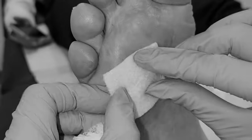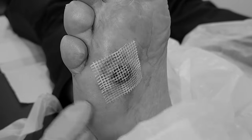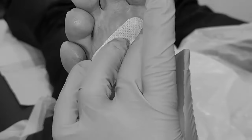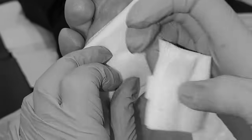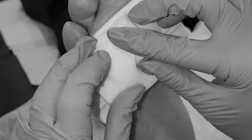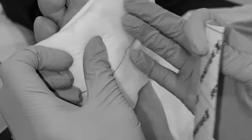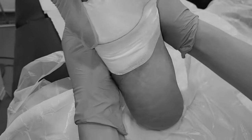Okay, just going to put this medicine on. We're not going to have this, which is fine. We're not going to. It may suppress the immunity. Yeah, so thank you.